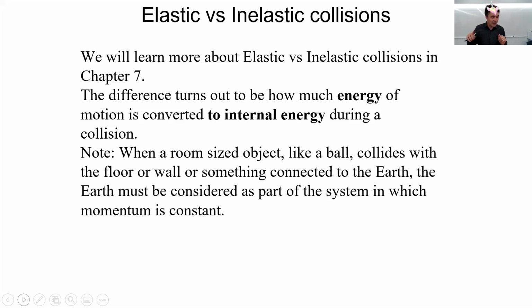But the next thing that you're going to have to note, which will come up either in the team up or the next demo, is that when you've got a ball which collides with the tabletop, it's connected to the earth. And the earth has to be considered as part of the system when you're considering momentum conservation in that case. So that's why these balls don't conserve momentum. What they do is they transfer momentum into the earth via the table.